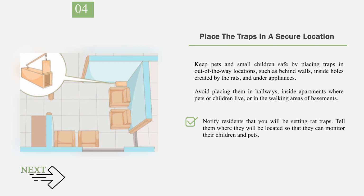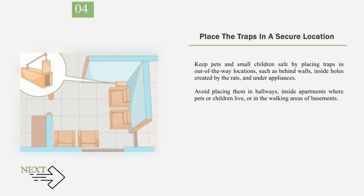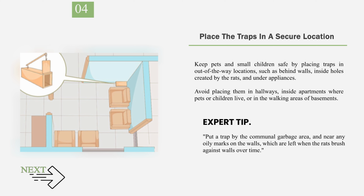Notify residents that you will be setting rat traps. Tell them where they will be located so that they can monitor their children and pets. Expert tip: put a trap by the communal garbage area, and near any oily marks on the walls, which are left when the rats brush against walls over time.